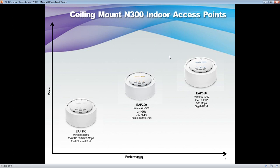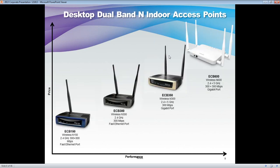Again, this just illustrates a little bit more of the EAP 350, 300. We can skip this one as well, Crystal. I apologize, I don't know why that one was in there twice. I just noticed that.